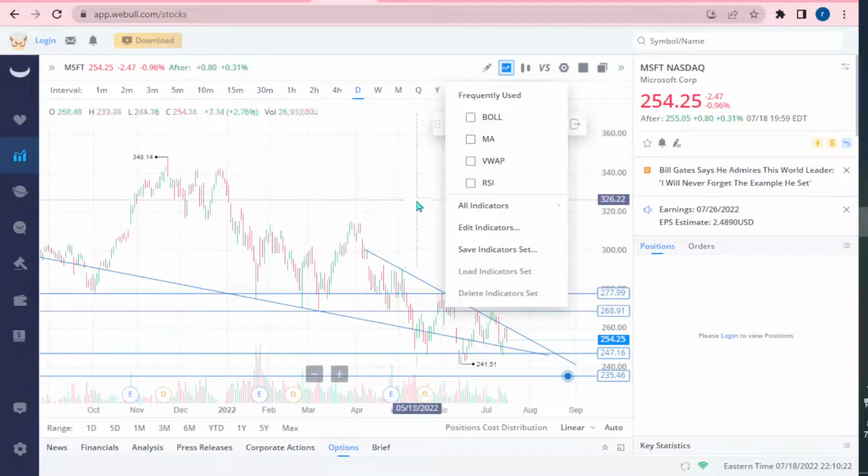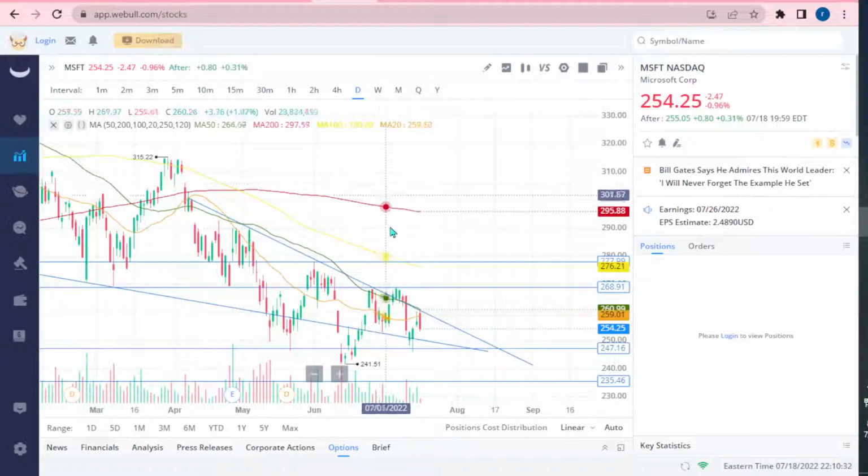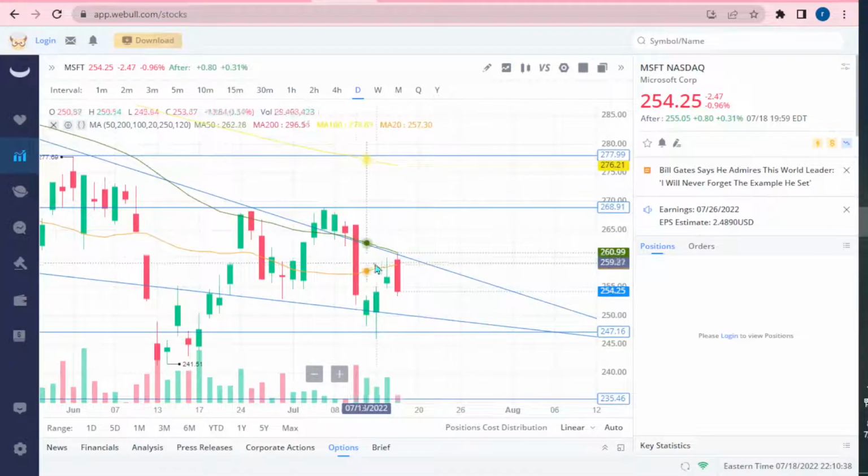So let me just take off the moving averages so you can see that better. Rejection right there, rejection right there, rejection right here. A little false breakout right there. Let's bring in the moving averages again. This does happen to line up with the 50-day pretty perfectly. And right now we are seeing this positive sloping 20-day moving average, and it could produce a potential crossover.